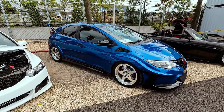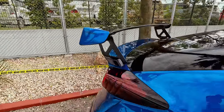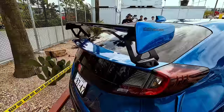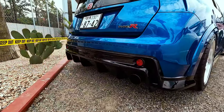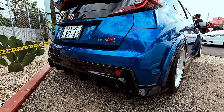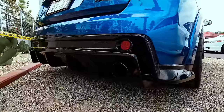And here's this full Mugen FK2 Civic Type R. Car that you hardly ever see anywhere here. I think the owner said that he had to import this car. It's crazy that he was able to find all this Mugen stuff for it. Mugen rear wing. It has a rear bumper, rear diffuser, and I guess he was saying that factory FK2s have dual exhausts, and this one with this rear diffuser setup is a single exhaust now.